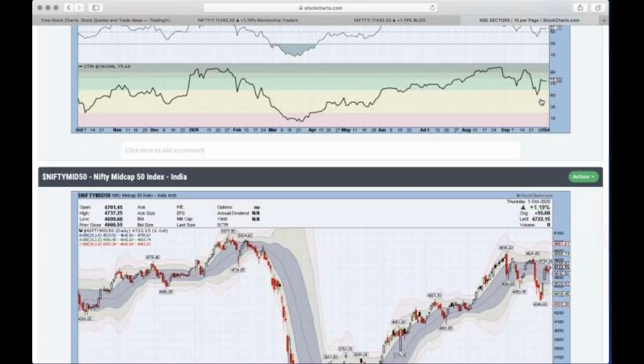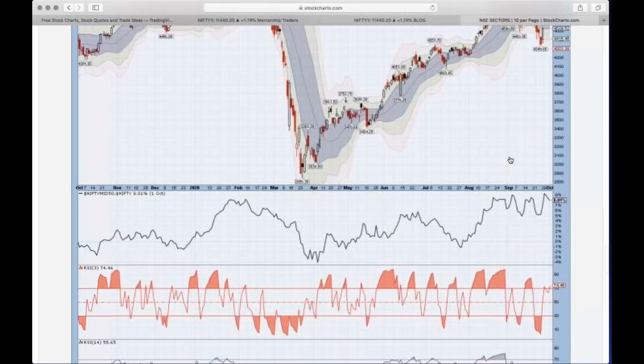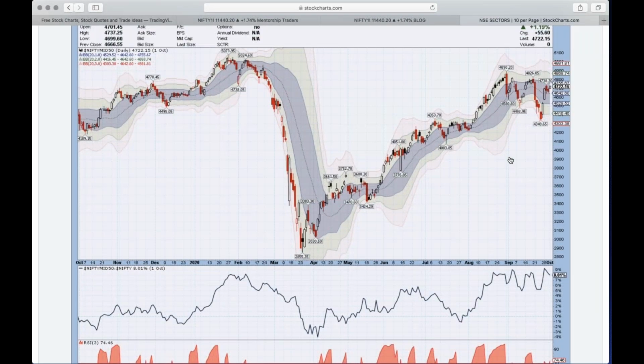So I'll quickly share my thoughts when I look at these sectoral charts in respect to the river and the structure of price. As per the rules of the three river system, they are all in a short-term downtrend, and they have gone through a short-term bounce back after the downtrend. Barring IT and pharma, all of them are still within the river, and they are yet to reverse the trend on the upside. This is very fertile ground. This is a very apt situation for a swing short.